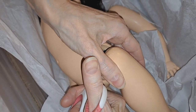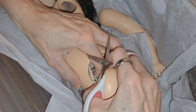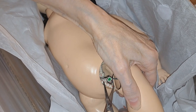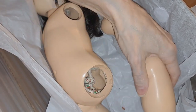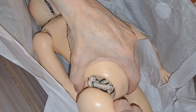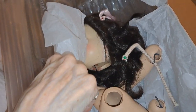Sorry for being so emotional, seeing a doll in this condition, being stretched and broken even more.